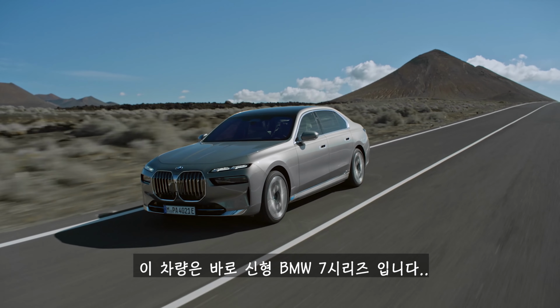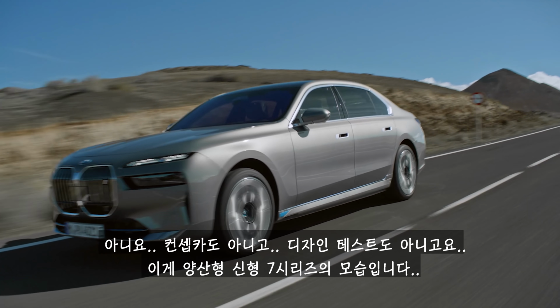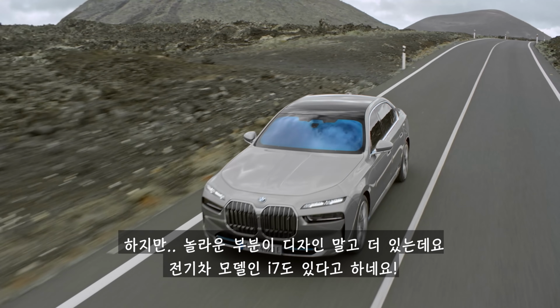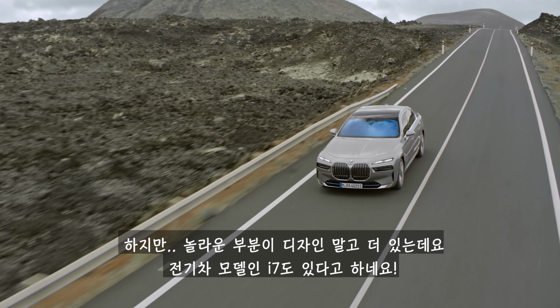This is the new BMW 7 Series. No, it's not a concept car or a design study. This is actually what it looks like. The design isn't the only shocking thing about the new 7 Series. You'll also be able to get a pure electric version called the i7.